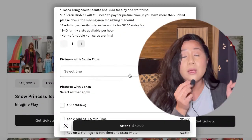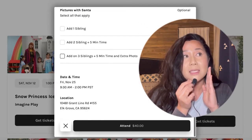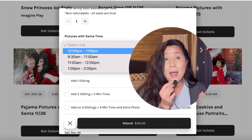We usually try to book Santa in the morning because we are dealing with mostly toddlers and that's when they're most lively. We usually book Santa from like 9:30 to 2:30. 9:30 to 10:30, we have 10 people book. From 10:30 to 11:30, we have people book. From 11:30 to 12:30, we have people book, and then from 12:30 to 1:30, we have people book. And we kind of leave a little bit extra time in the end just in case we're running behind.